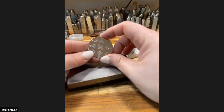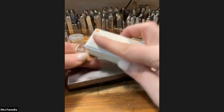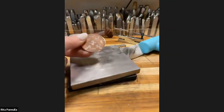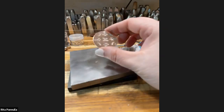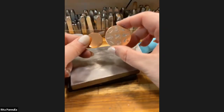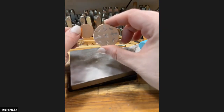Right? Look at that. Then I would let it dry a little bit and take your buffing block and just give it a really nice shine. And it will not take the enamel out if the enamel is dry. Look how pretty that is in that mirror finish. And before, remember, we started with a blank that looked like this, because there was a little bit of oxidation on it. And now look at that, gorgeous.